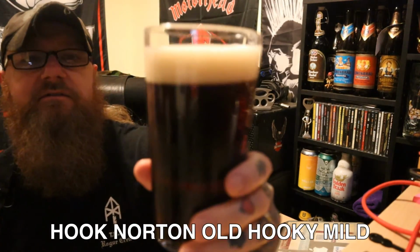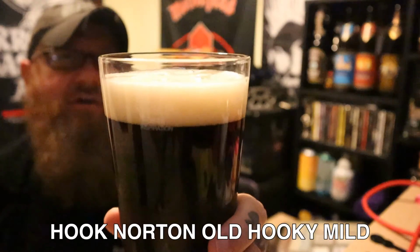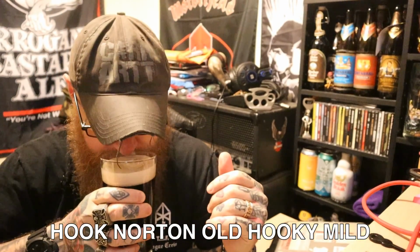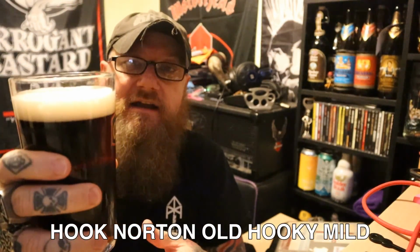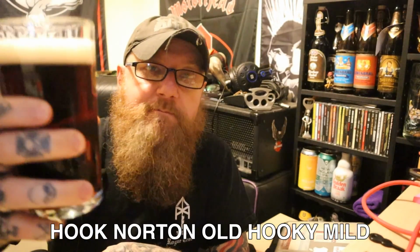There it is in the glass. One finger, well, maybe 1.5 finger white head, tightly packed, foamy white bubbles on there. Smells really good. Let's get it down the hatch. Bottoms up.